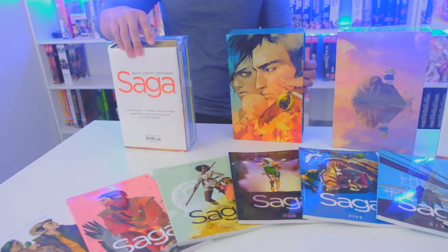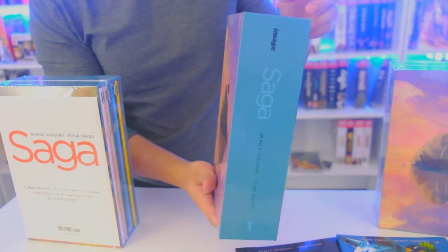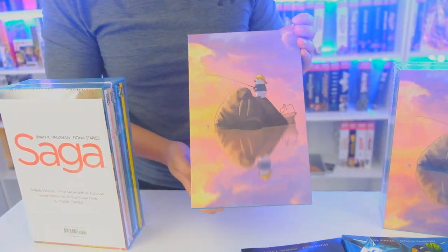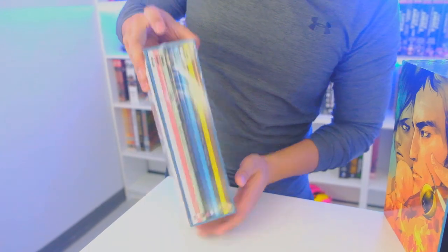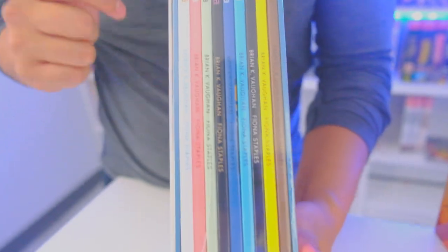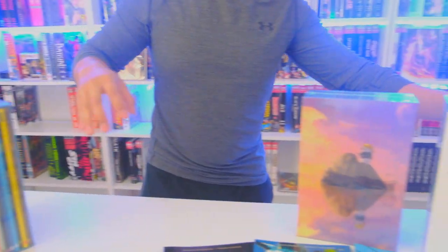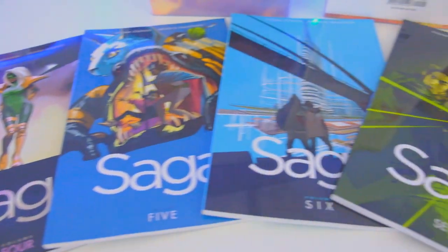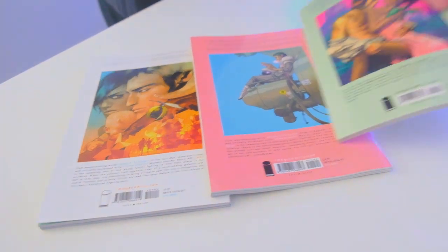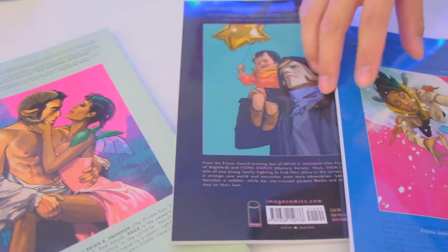And then here's what the box set looks like when it's out of the box. We have the front here with the family. You have Saga by Image, and you have my favorite character, the little penguin. I think he's a penguin or something like that, the talking penguin. And you have the case. This is what it looks like inside, volumes 1 through 9, all different colors, like a little rainbow. And then here's what the books look like as well. I'll show you the backs of each one as well. Here's what the back looks like. There we go.